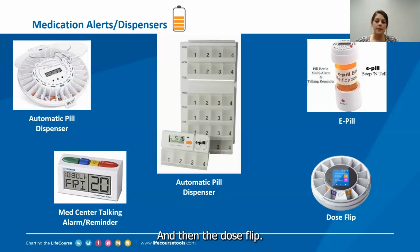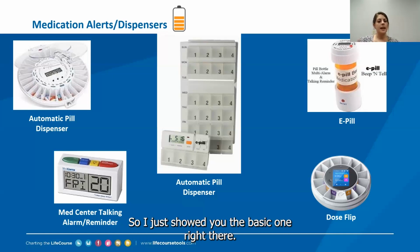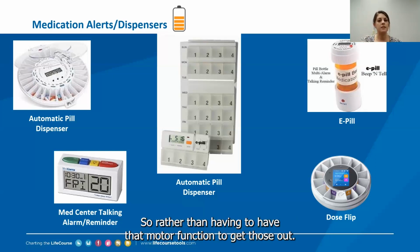And then the DoseFlip. They actually came to Power Up, so for those of you who were able to attend Power Up, they were there. I think you possibly have to have a subscription with that one along with the device. But it's an alarm, and they have different ways of dispensing the medication too. I just showed you the basic one right there, but if you couldn't reach in and grab those pills out, they have different ones that you can tilt and have the pills come out that way, rather than having to have that fine motor function to get them out.